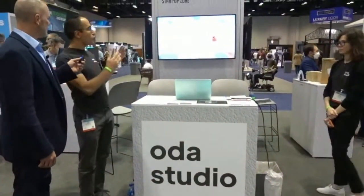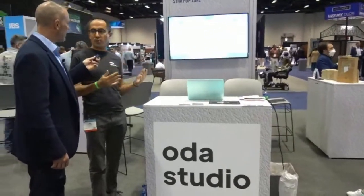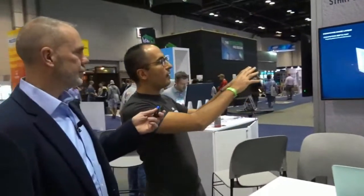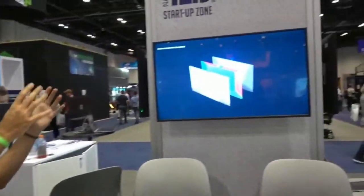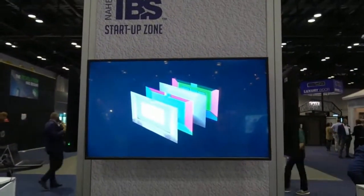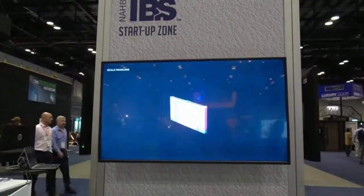Otis Studio is essentially an artificial intelligence software that automatically virtually stages empty property photos. Okay, so it's an AI software, and you're going to fill that room for me? Exactly. So you can take a photo of any empty property. It can be a single family home, a multi-family, it doesn't matter. And our software automatically detects this space in a 3D structure. So a two-dimensional photo is converted into a three-dimensional structure.